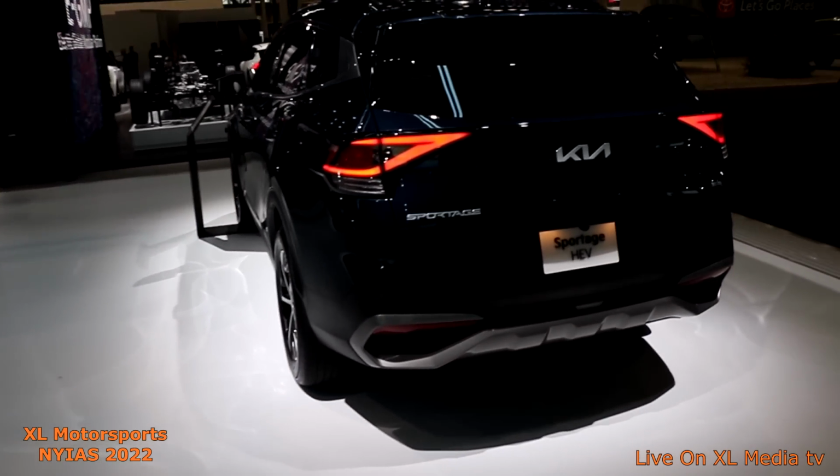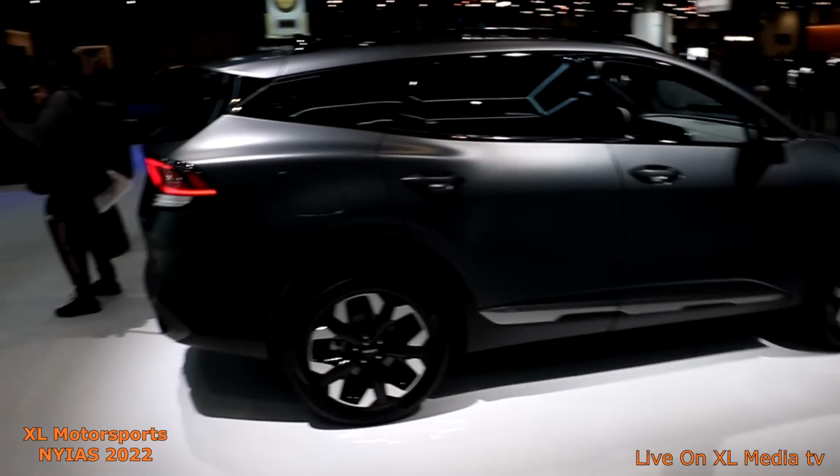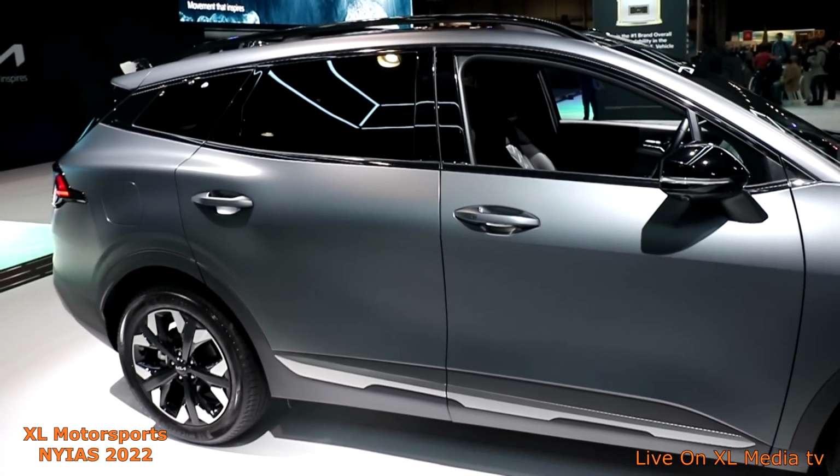And other more Kia vehicles here. So stay tuned, we got more for you.